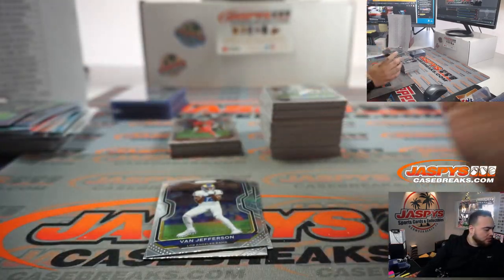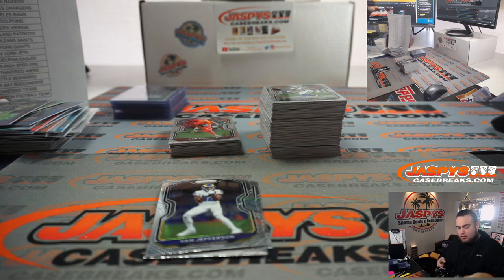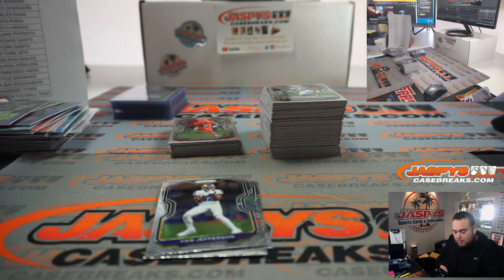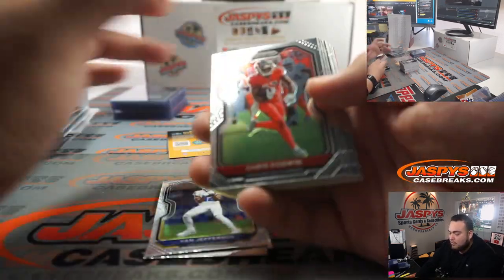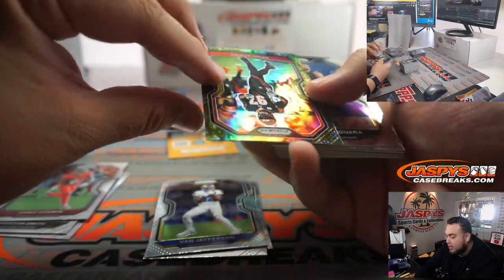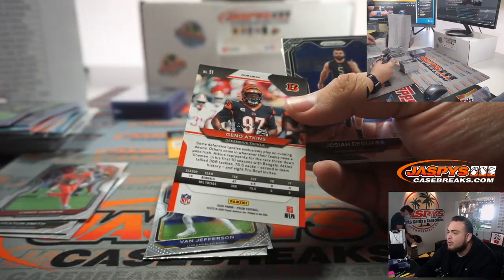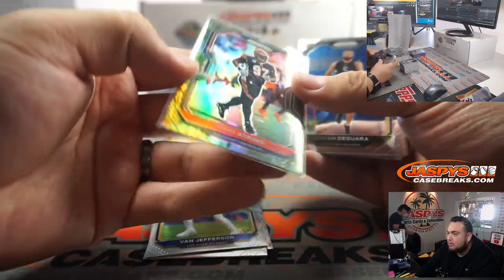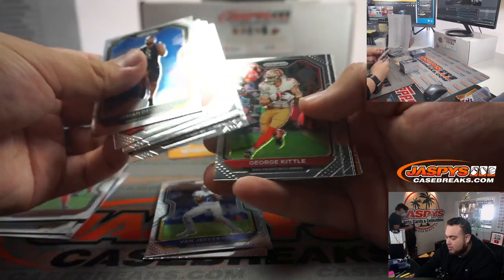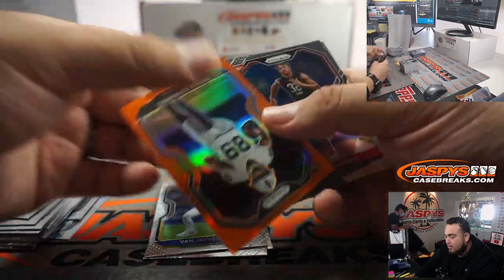I think we've got a Burrow base for sure. I see two T. Higgins. I see one Joe Burrow base. And then if there is any other color. Wow, not a Burrow, but nice little camo to 25, Geno Atkins. Bryan Edwards.